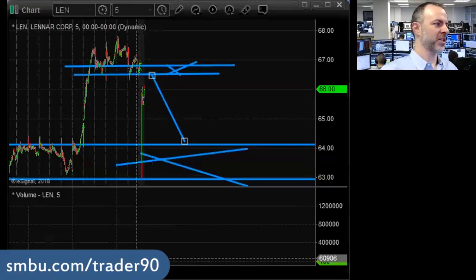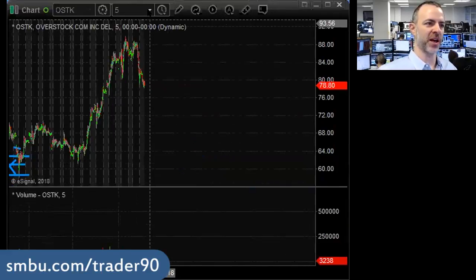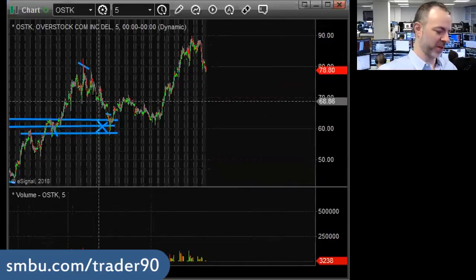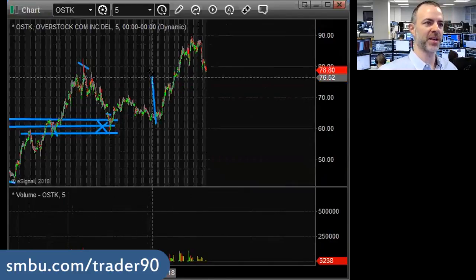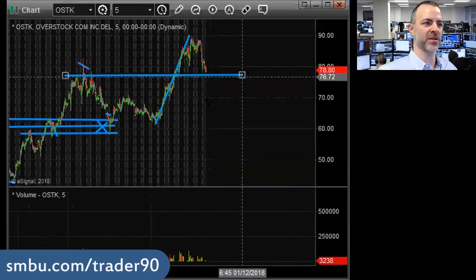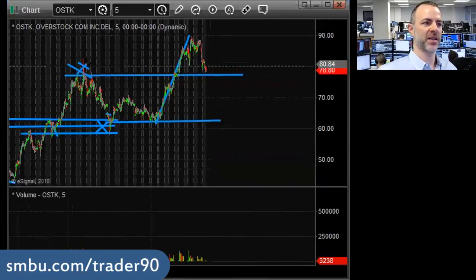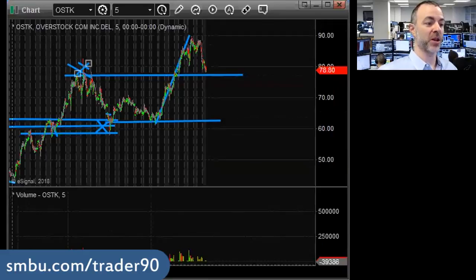Okay, so that was the fresh stuff. I want to go to OSTK first. So OSTK, I should have been watching more closely yesterday. This thing just had a huge run up. I think it got some upgrades and stuff, and it ran up, similar to Alibaba, though not similar fundamentals. Alibaba actually has really good fundamentals. But it took out the high, just had a very big run over a few days, similar to the market actually.